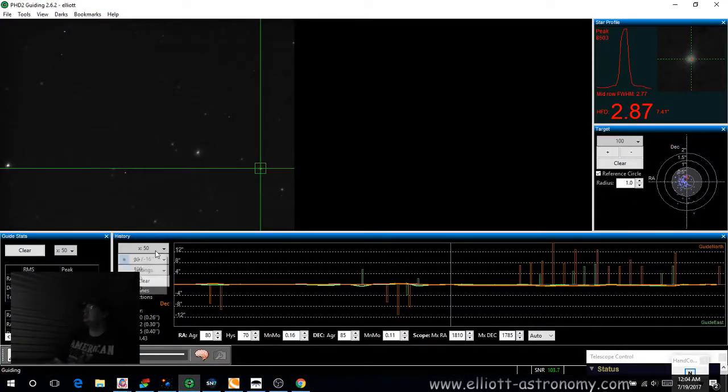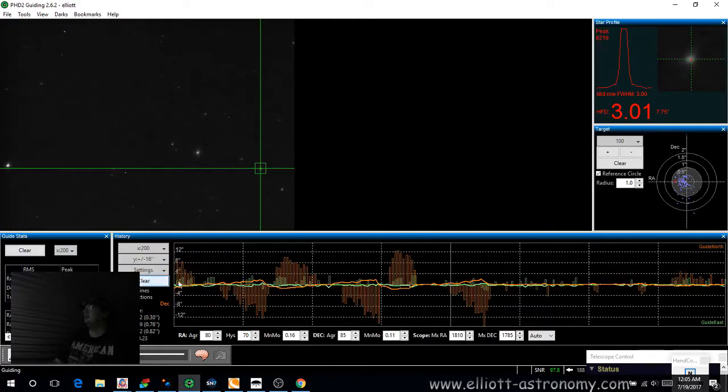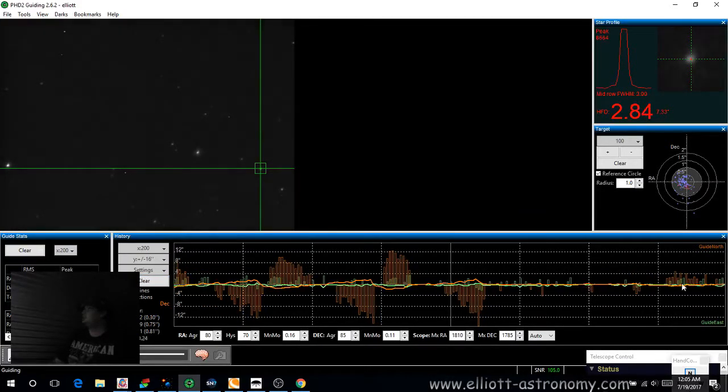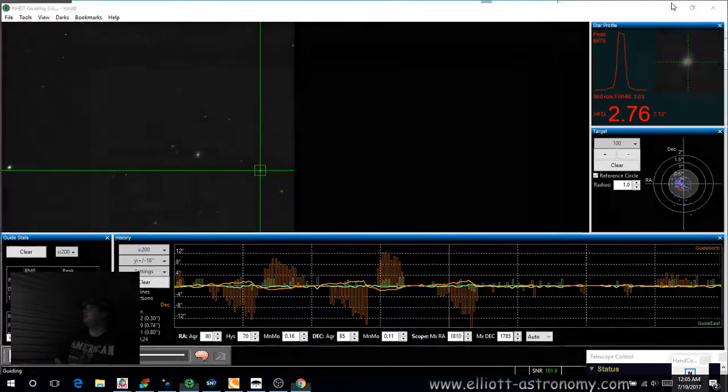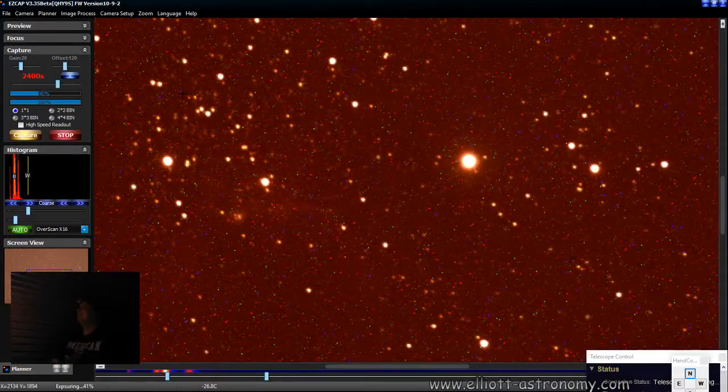At least guiding has settled down. That's a positive. Oh, yeah, it settled down a lot. Holy shit, has it settled down. I think it just hit a bad part of the sky. I tried. I can't. I don't know. I'm still going to continue imaging. It's not the image's problem.